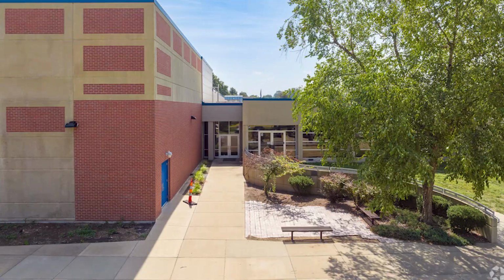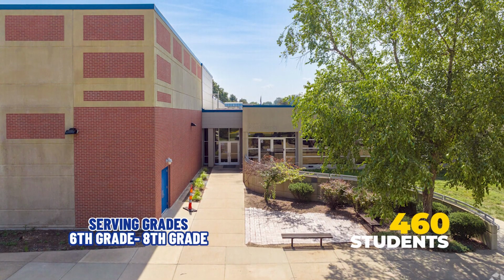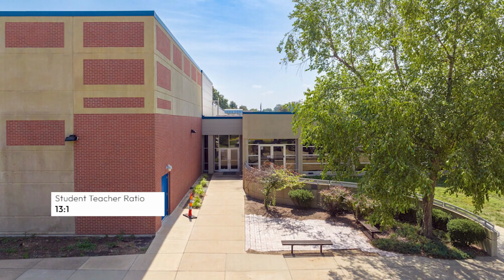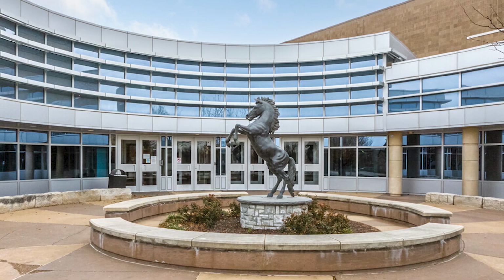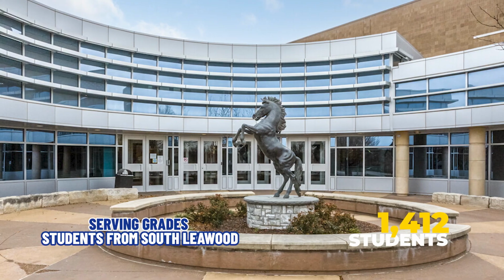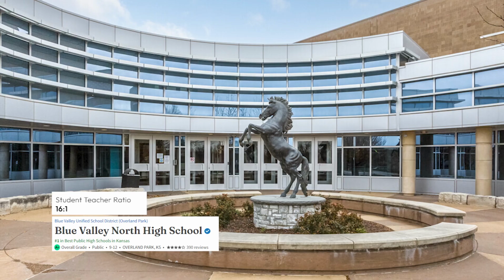Then we have Leawood Middle School, catering to grades 6 through 8, an enrollment of about 460 students, but it has a 13-to-1 student-teacher ratio and an A+ rating from niche.com. And then finally, Blue Valley North High School, while located in Overland Park, it serves the students from South Leawood. It has an enrollment of 1,412 students, a 16-to-1 student-teacher ratio, and an A+ rating from niche.com.